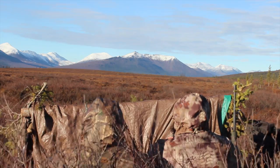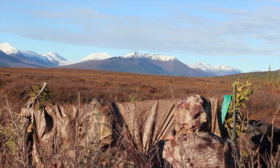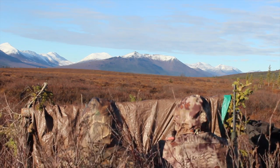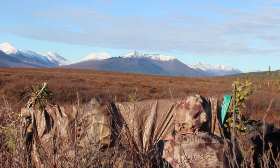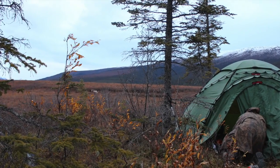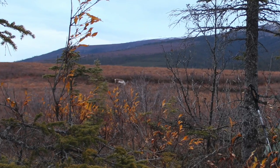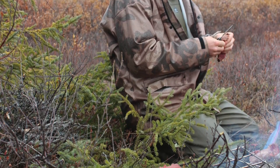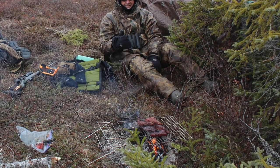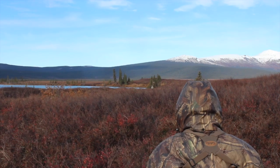Then on day 4, we had one bull come by, and he came by early in the morning. I was just getting out of the tent for the second time and spotted him coming and had Dad get out, but nothing to worry about. Cooked up some moose steaks from my bull moose I got a little earlier in the trip.